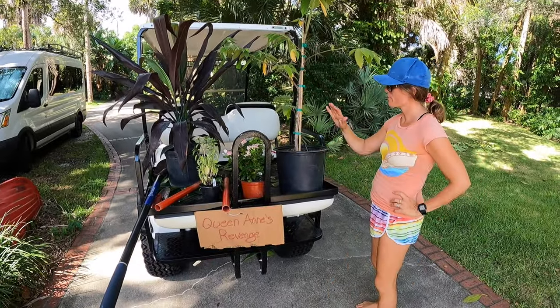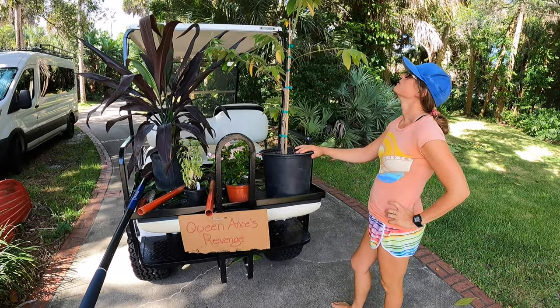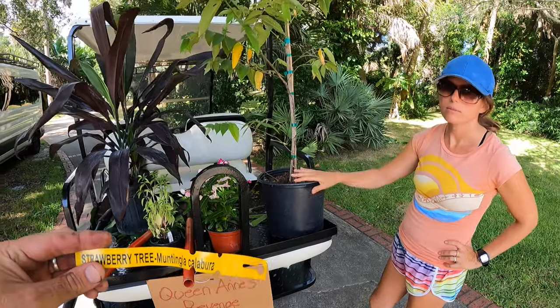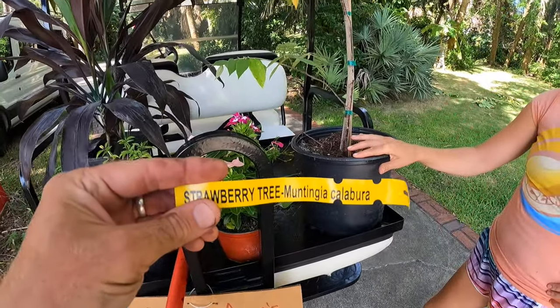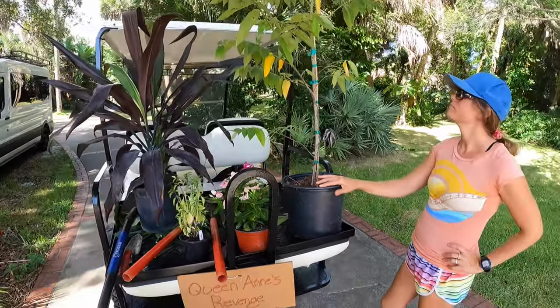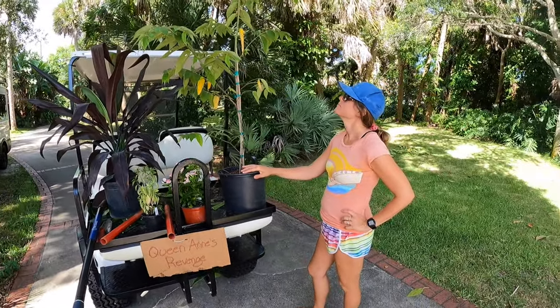What is it? A strawberry tree. Yeah, and I brought the little tag out here so you guys can see the exact cultivar. It's called a Muntingia calabura. You can see it right there. But it's also called a strawberry tree. I think some people also call it a Jamaican cherry.